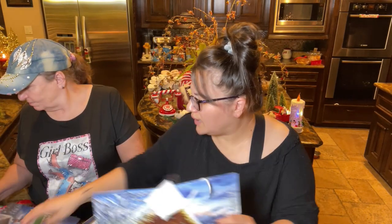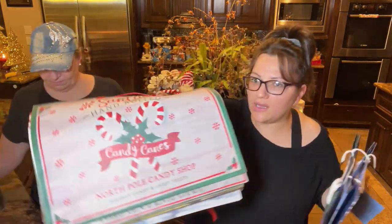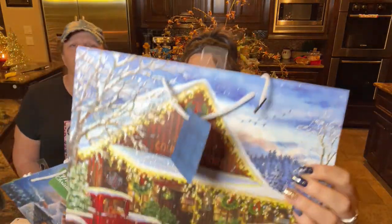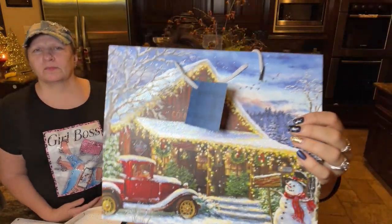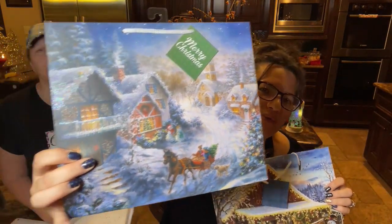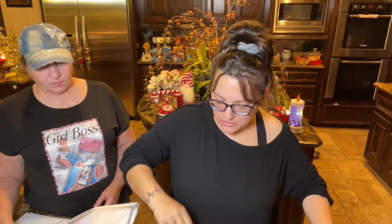I want to show you, I bought a bunch, and I mean a bunch of gift bags, and I'm really excited to show you. This is the first one. Look at the glitter, you guys. It is so, so cute. And this is the second one. I'm going to be fast, you guys. Then I got a bunch of these big ones.